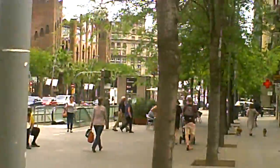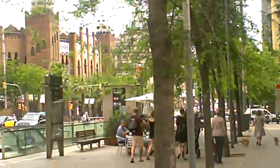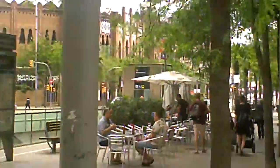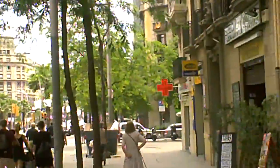Oh, I thought it was coming at me. Okay. See, if I knew what this transport system is, I'd probably be able to take the subway and get to the hotel a lot quicker. But never mind. Doesn't matter.